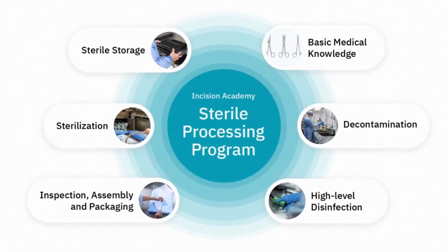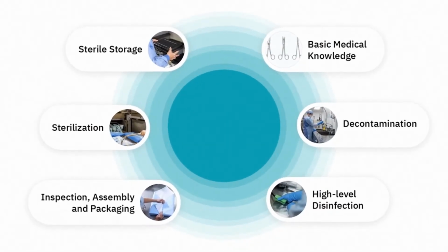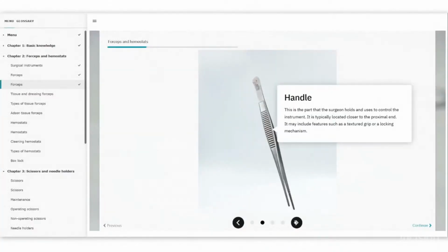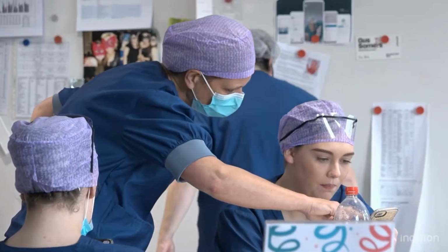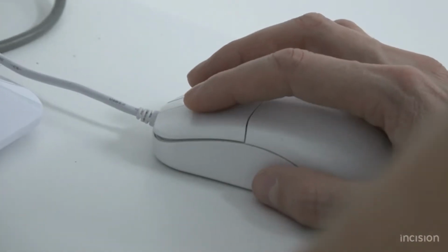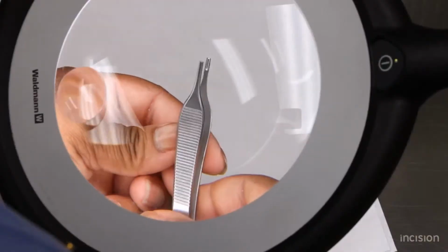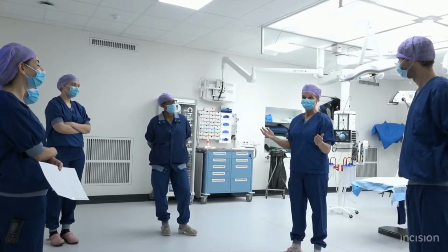The relationship between the OR and the SPD can sometimes be really difficult. With this program, we want to help build a bridge between the two departments. We're all working together towards the same goal of surgical patient safety, and we're so much stronger when we work together.